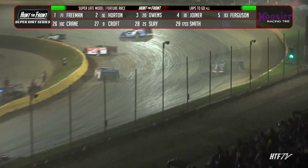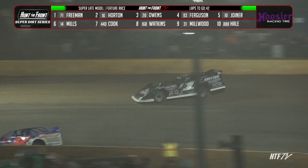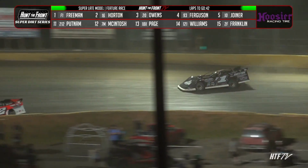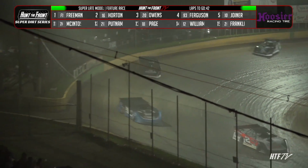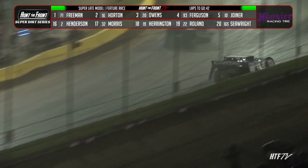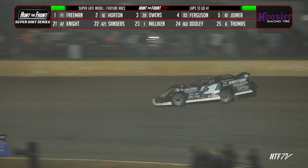Where's he going to pick? He'll go to the top side again in turn 1 with Austin Horton following him up on the top side. Peyton Freeman, your race leader. Austin Horton is 2nd. Jimmy Owens is 3rd. Carson Ferguson doing battle with Joseph Joyner running 4th and 5th. Trey Mills is 6th. Dalton Cook 7th. Ben Watkins 8th. Tyler Millwood 9th. And Dennis Hell rounding out your top 10.